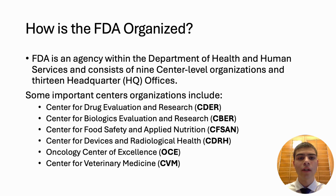How is the FDA organized? Well, the FDA is a part of the Department of Health and Human Services and is made up of 9 center-level organizations and 13 headquarter offices.